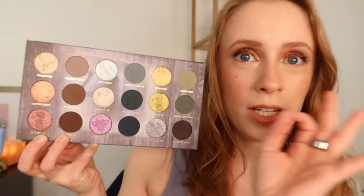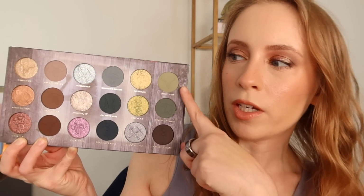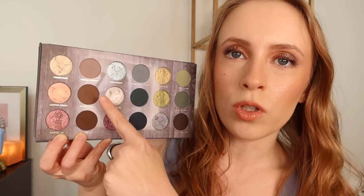But I used the new Nomad Ghost Town palette. This was my second time using it. So far, quality is outstanding. The first time I used it, I did a look with the greens over here. Today, I used more of this side of the palette, and I'm kind of liking the mix of that really warm copper shade, that's the shade Copper Penny, with those really cool taupes. This shade right here went on almost gray. I don't know if I've ever done a gray and copper look before, but I really like that combo.